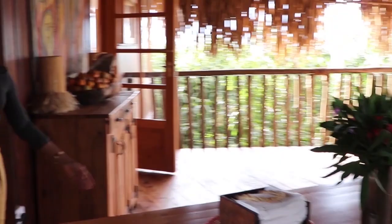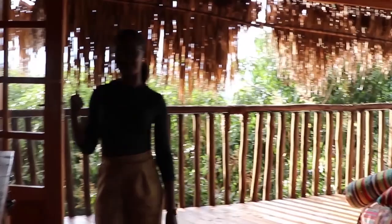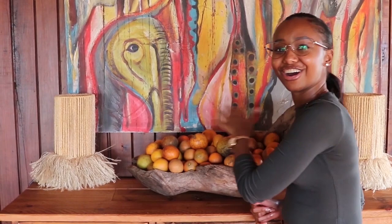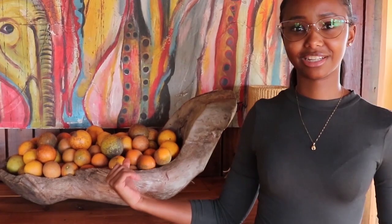So moving on to the next bedroom, but before we get there, I want to show you guys this cute gesture. This is complimentary. I don't know who can eat all of this fruit in 2 days, but they're there for you, complimentary. If you'd like them and you can finish them, feel welcome. Which, by the way, now that I think of it, we can make a bunch of cocktails with the oranges.